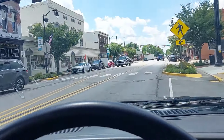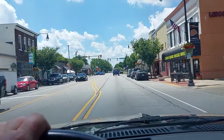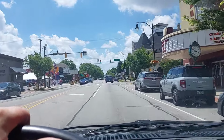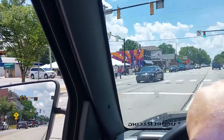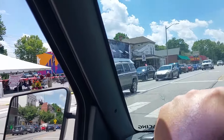All right. Back on the road. Keep your eyes out for an ice cream spot. Come on, there's got to be an ice cream spot. There's some kind of little fair going on here. That's fun.